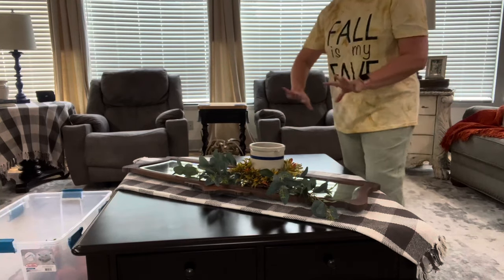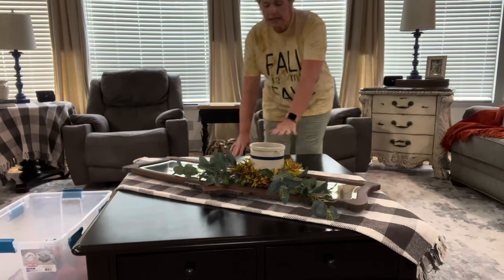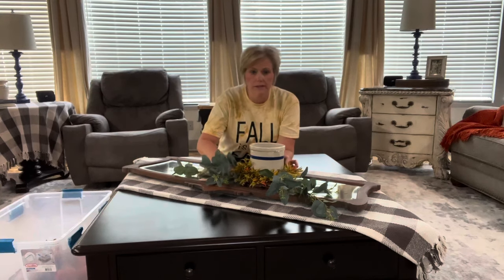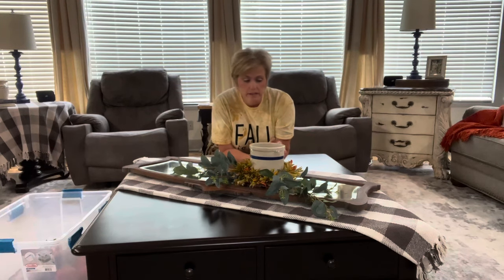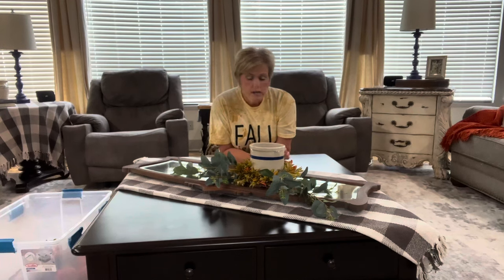All right, so I've got my basic form. All I did was my pot, my wreath, and then two greeneries. Then I can build off of that. I could put candle holders back here. I could do tons of pumpkins all in here. I could do some floral in here if I felt like it.